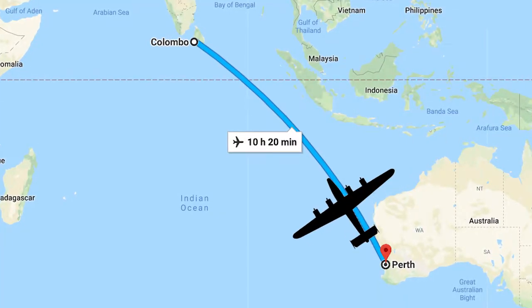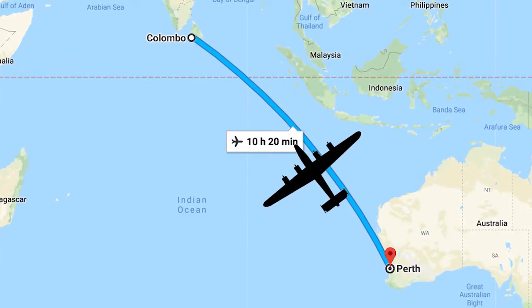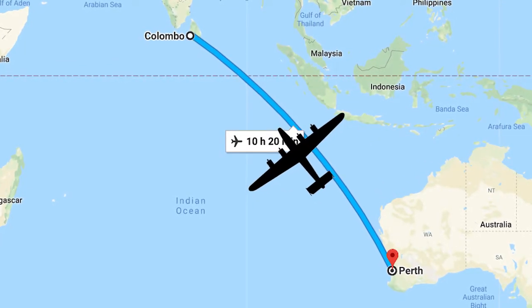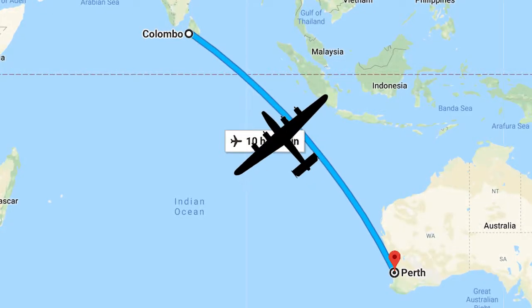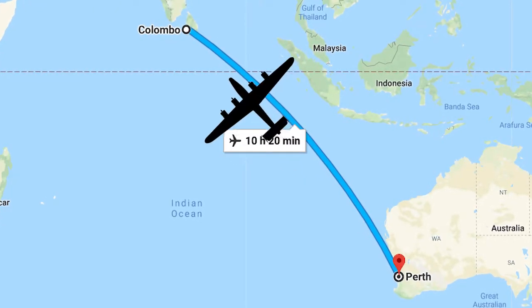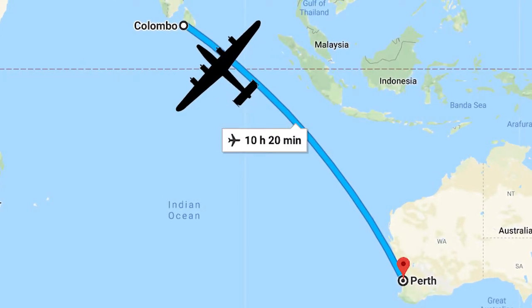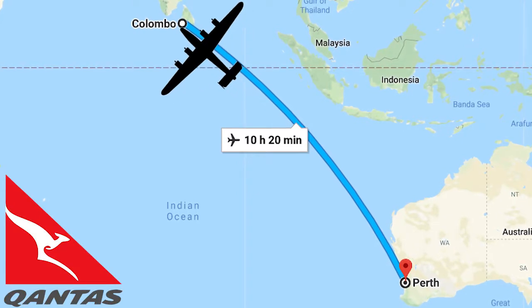Qantas in 1944 also began to operate 2 converted aircraft on a route between Perth and Colombo. At the time, this was the longest non-stop air route in the world. Such flights were named Kangaroo, and this was the first time the now infamous Qantas Kangaroo was emblazoned upon an airplane.